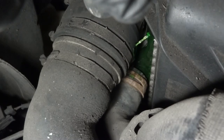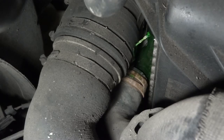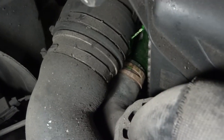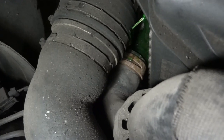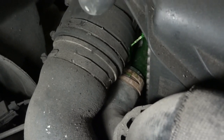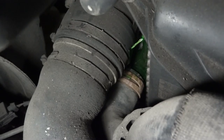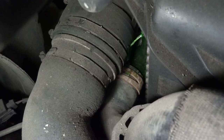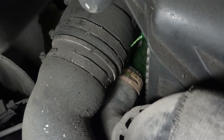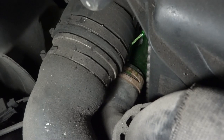So coolant is leaking from the radiator core. So the radiator core is busted. So this is going to be an easy one. So at this point, what we have to do is replace the radiator because the plastic core of the radiator is cracked. So that's where the leak is. So now we have to remove the radiator. We're going to replace it with a new one. This problem will be fixed.